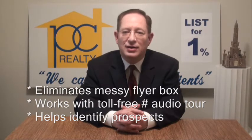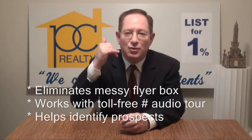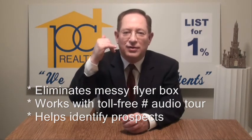In other words, the yard sign includes a special rider featuring an audio tour with a toll-free number and individual extension for your property. As soon as someone calls that number, the listing agent receives a text message with the caller's number and often their name and address. Even so-called block numbers are transmitted because numbers are not blocked when they call a toll-free number. The listing agent can immediately follow up with whomever made the call. I notice you expressed an interest in 123 Main Street. May I provide you with further information or arrange to show you the home?